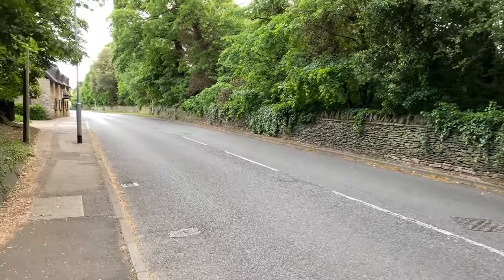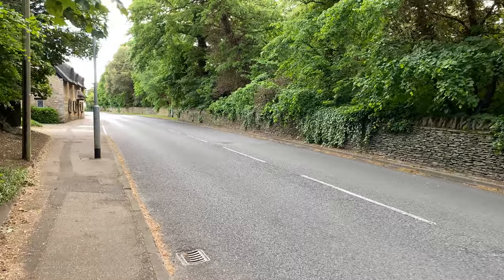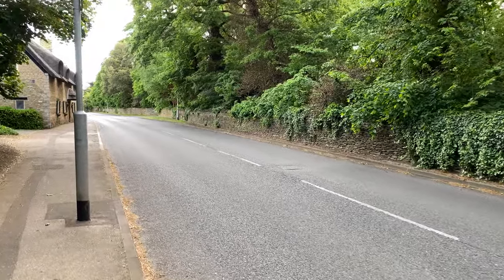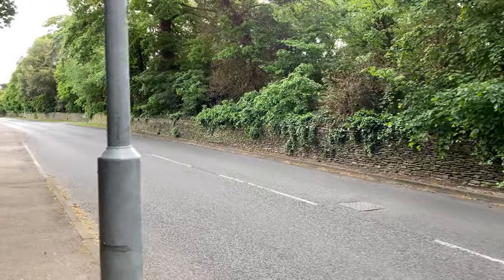The wall on the right is the edge of Thorpe Park, grounds of Thorpe Hall, which used to be open parkland. There's all sorts of buildings in there now.